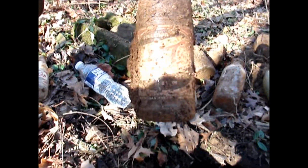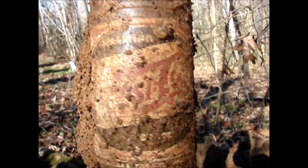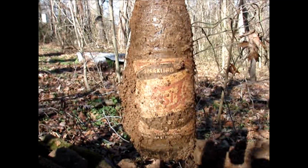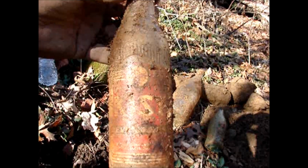Okay, 20 seconds later, I've got another soda. It is a Pepsi. It's the early, what they call the double dot. I'm sure you probably know that already, but some of these are pretty rare. I'll try to preserve it, even though my spray can seems to be ruined and clogged up now.